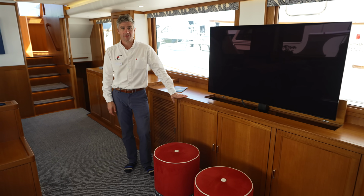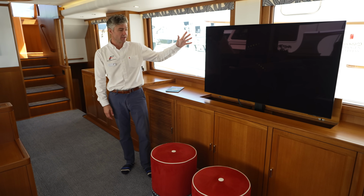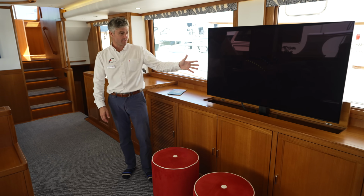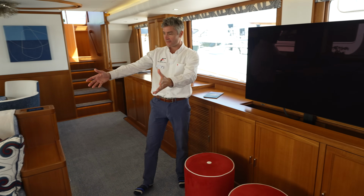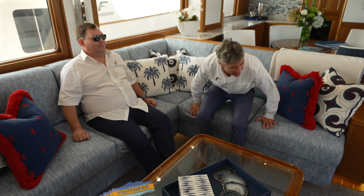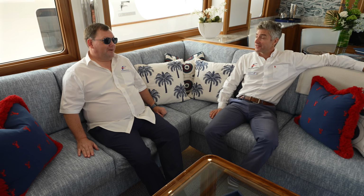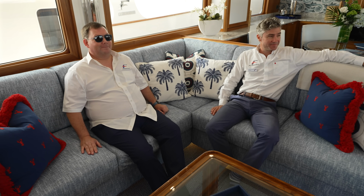On the starboard side of the salon here, you see we've got a big TV lift with a 50-inch TV, which is in the perfect position for the lounge over here. So let's sit back, relax, and watch a movie. What are we watching, Dunk? Oh, I think we could put on Tony Fleming's latest video from Alaska. That would be very appropriate. Sounds good.